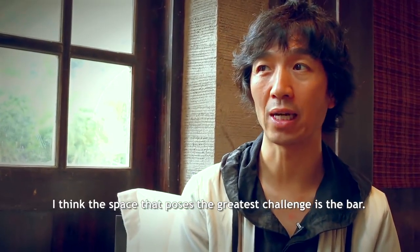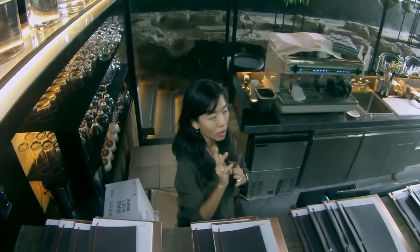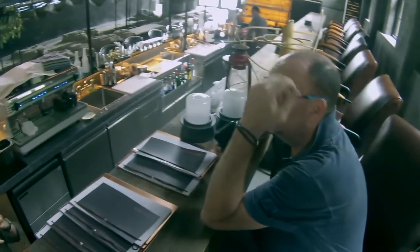Now we're in the bar, which used to be the old factory production area.